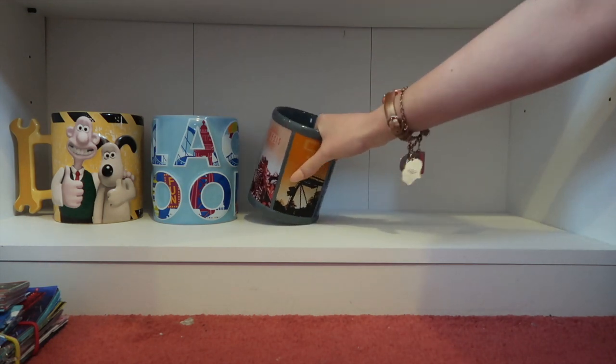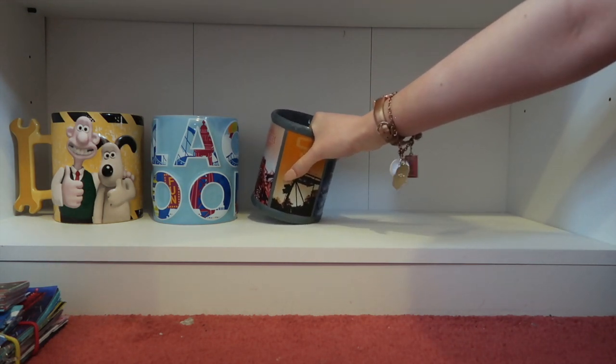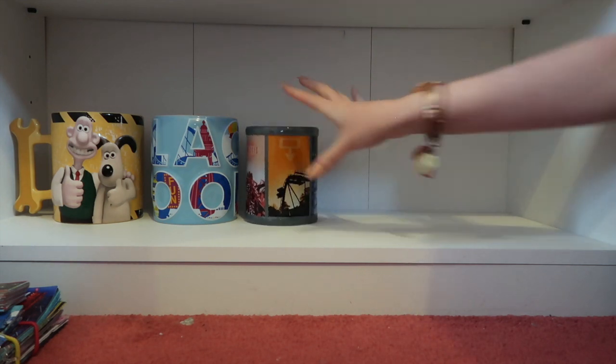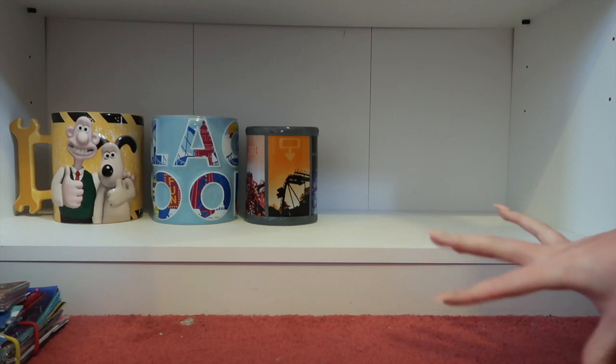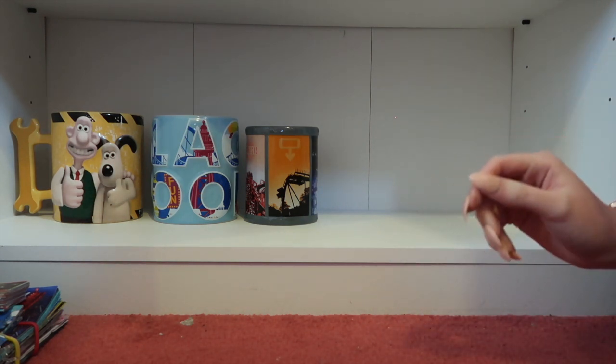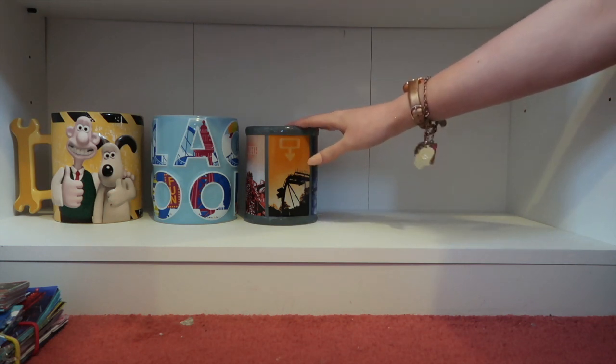So we have an Alton Towers mug here, which is kind of annoying me now I'm showing you guys this, because obviously all of these are Blackpool and Pleasure Beach based, and then we've just got an Alton Towers one, but I don't know where else to put this because it's so big.